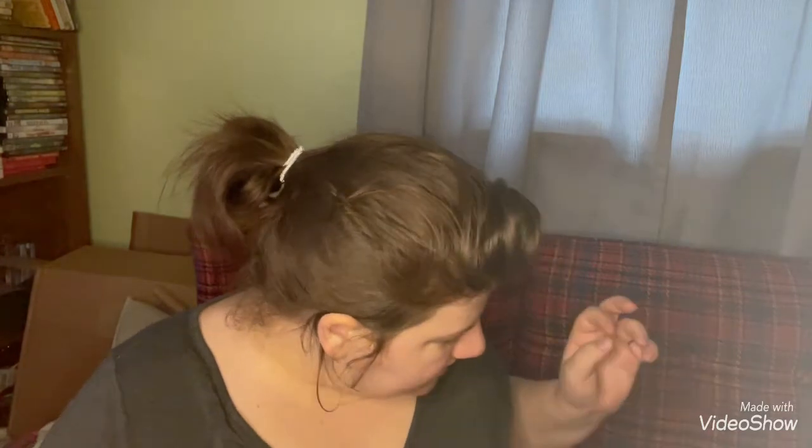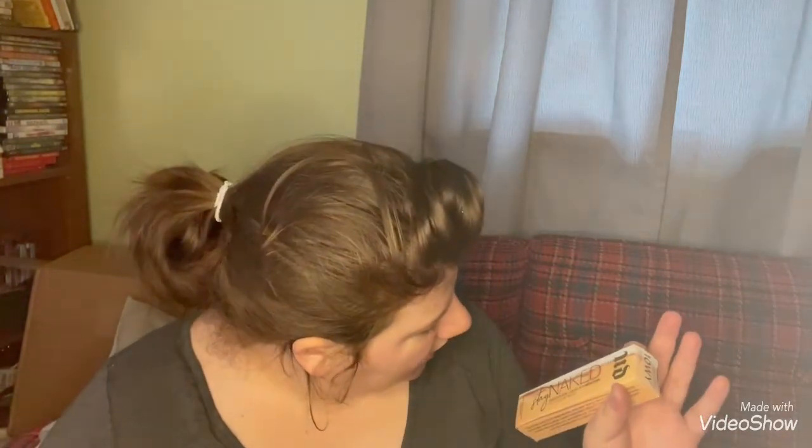Well, there's that. And then I got this foundation that is the Urban Decay Stay Naked Weightless Liquid Foundation. I've never tried this before. The only thing from Urban Decay I've ever tried is one of their lipsticks I got as gratis. I have the setting spray and the palettes, but I've never tried any of their complexion products, and I'm very excited about that.